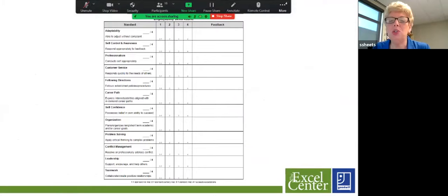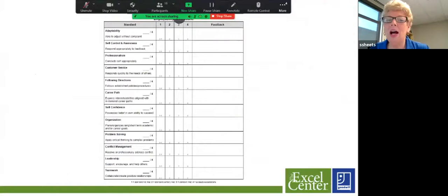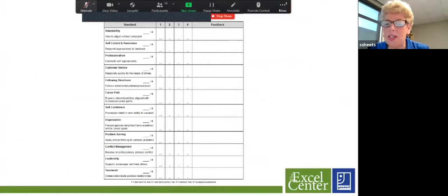so that the students can do some self-evaluation. And then we use the very same rubric in evaluating them toward the end of their senior seminar experience. So it's really good to see how the students evaluate themselves and then the growth that we see in them as they continue their journeys.